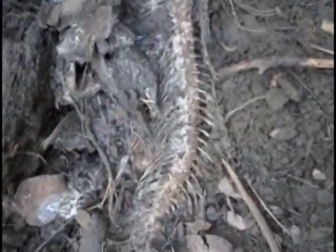But the bear started eating these salmon. There's still some meat on here. And actually I found raccoon tracks in the area, as well as the raven tracks. So the scavengers are taking care of what's left here.